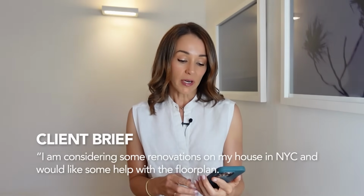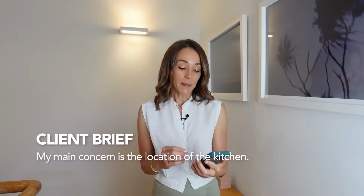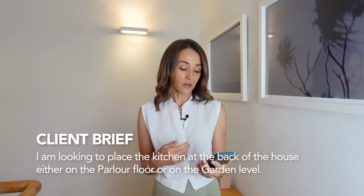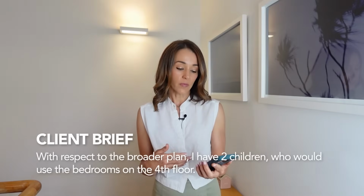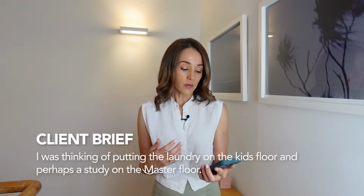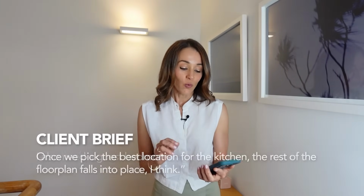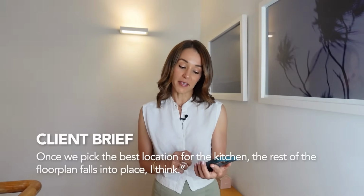Client brief: I am considering some renovations on my house in New York City and would like some help with the floor plan. My main concern is the location of the kitchen. I am looking to place the kitchen at the back of the house, either on the parlour floor or on the garden level. With respect to the broader plan, I have 2 children who would use the bedrooms on the 4th floor. The master bedroom would be on the 3rd floor. I was thinking of putting the laundry on the kids' floor and perhaps a study on the master floor. I also need a guest bedroom. Once we pick the best location for the kitchen, the rest of the floor plan falls into place, I think.